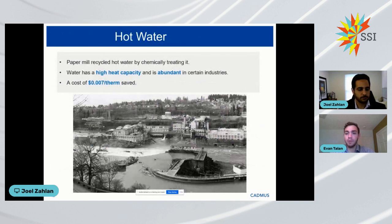Lastly, we'll look at the hot water example. So this was a paper mill that was actually able to chemically treat their water after some part of the paper production process. And they were actually able to recover pretty much all of their water that would typically be lost to the drain. With that, they're recovering the heat that they already heated that water towards. So water has a high heat capacity, as we all know, and it's abundant in these industries like pulp and paper. So that's why we saw a significantly low cost of around less than a cent per therm again over the lifetime of this water recirculation system.